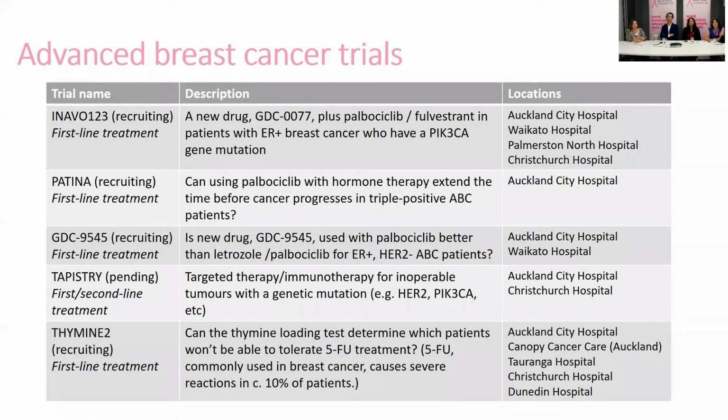Next, looking at some advanced breast cancer trials that are open or about to open. The first one, Innovo 123, is looking at a new drug plus palbociclib, which some of you will know as Ibrance. That's a drug similar to the one we were talking about before in Ruben's trial. Looking at that with fulvestrant in patients who have a specific genetic mutation that they would need to be tested for before they can enter that trial. And that's for a first-line treatment, which means it's for people newly diagnosed with advanced breast cancer who haven't had another treatment for that metastatic breast cancer. And you can see that's open at several hospitals at the moment.